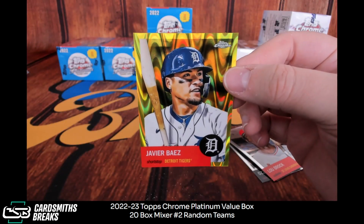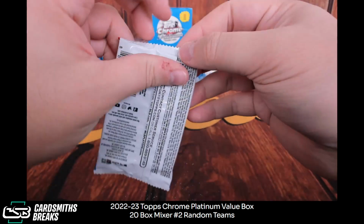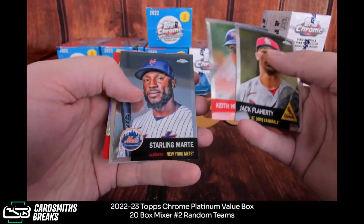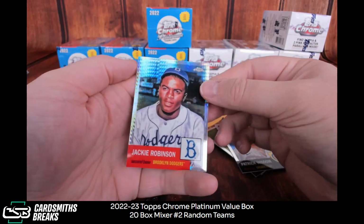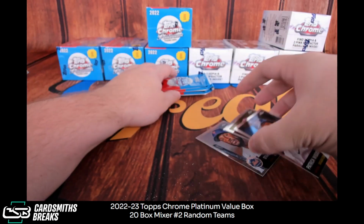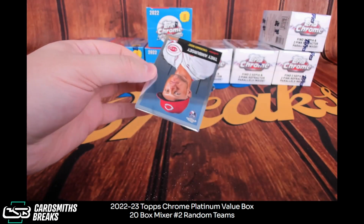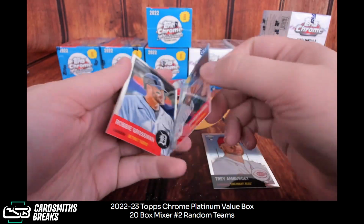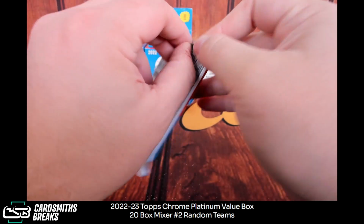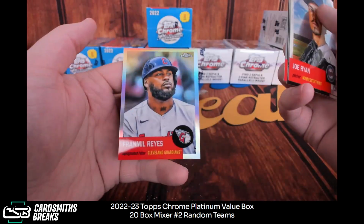Javi Baez for the Tigers to 250. Yellow Ray Wave TC. Cool, Jackie Robinson. CES Prism Parallel. Value Box Exclusive Prism. Roger Maris. Base. Franmil Reyes.